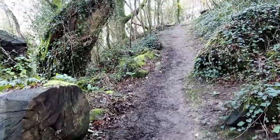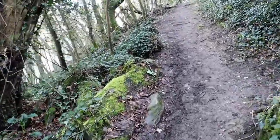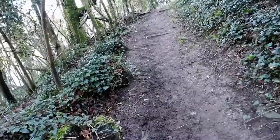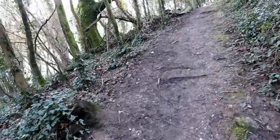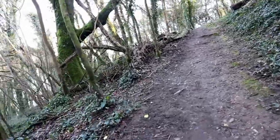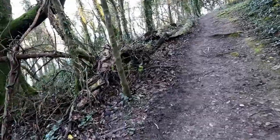Now, I did some filming at Dartmouth Castle yesterday. I've come back this afternoon on a much brighter day, and in my haste I forgot to pack my walking boots, so I'm just walking in shoes and finding this track a little bit muddy at the moment.